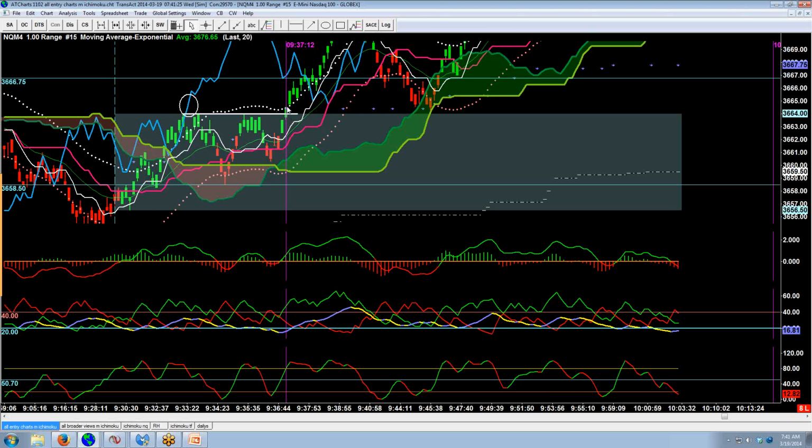Now this is at 9:37. This actually happened pretty quickly. I actually couldn't get in fast enough. I always want to be filled on the very next bar after the setup bar. So if I go to place my order and it takes off really quickly, and by the time I get my order placed it's already a couple bars after the setup bar, then I just have to pass on it and look for another way in.